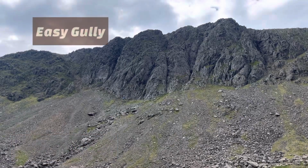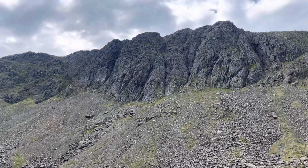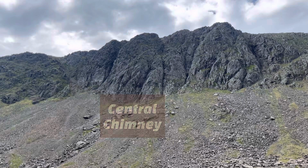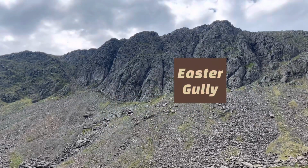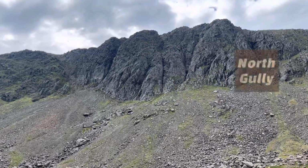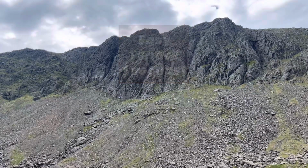So number one is Easy Gully. He talks about that being an ironic name because it isn't easy. Great Gully, Central Chimney, the Intermediate Gully, and then Easter Gully. For some reason, all of a sudden, we've got one called Easter Gully. Then North Gully, and the final one is East Terrace.